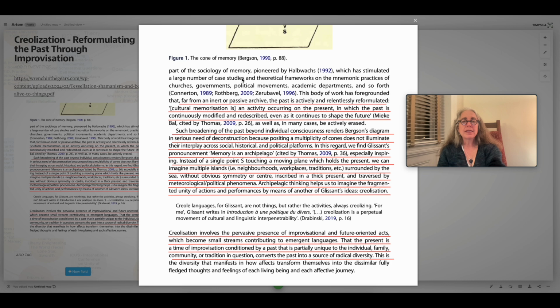Let's see. The study of memory. A body of work has foregrounded that far from an inert or passive archive, the past is actively and relentlessly reformulated. Cultural memorization is an activity occurring in the present in which the past is continuously modified and redescribed, even as it continues to shape the future.